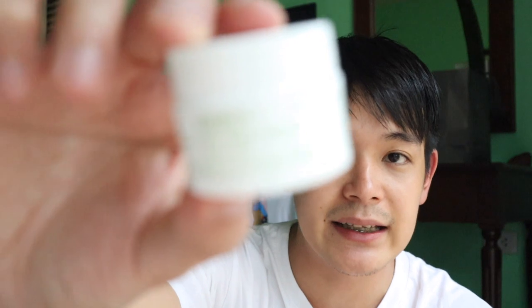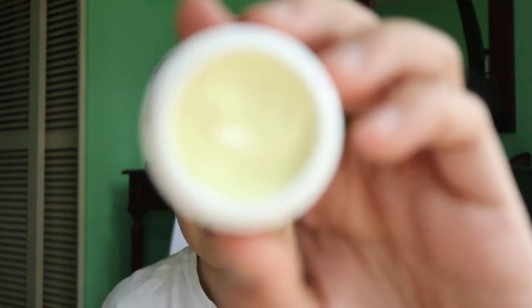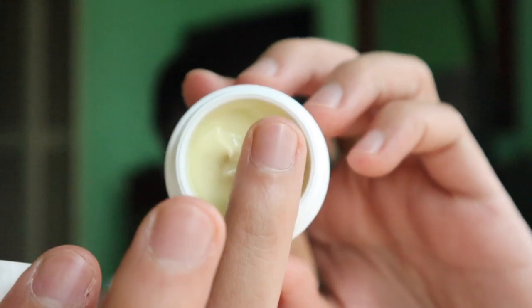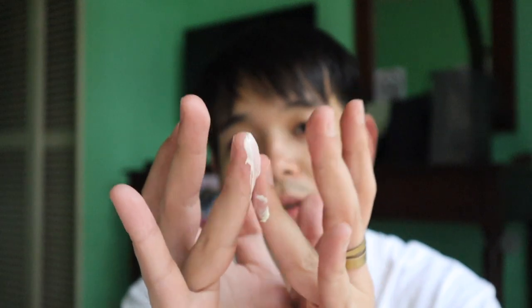The first product after the toner is this eye cream. I use this day and night. Creamy eye treatment with avocado from Kiehl's also. This is how it looks like. So I just put on a little, you rub it between your fingers, and when the consistency is a little watery, you dab it on your eyes. I also like putting it on my lids.